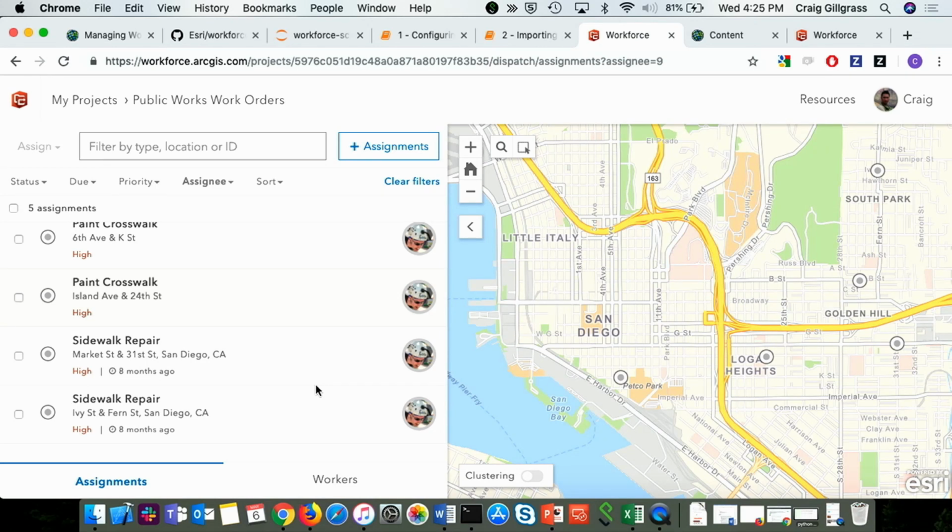It's open. It's available for you to create these assignments either manually or programmatically. We've just created the Python API to make it really easy and simple to be able to do that.